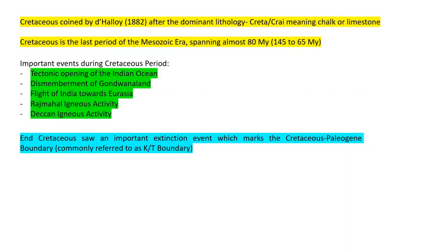Let us have a look at the introduction to Cretaceous. The name Cretaceous has come from Creta, meaning chalk or limestone. Massive limestone deposits were formed during the Cretaceous period. Cretaceous is the last period of the Mesozoic era, and it is very important in terms of changing climate, changing oceanography, changing sea levels, and the major extinction event. One of the major extinction events is at the KT boundary.